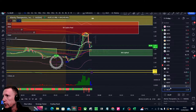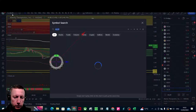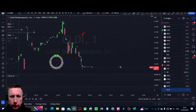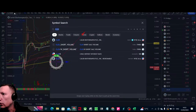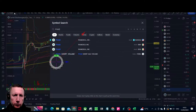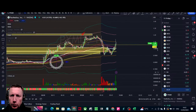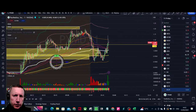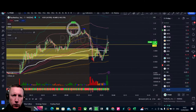Okay, anything else kicking off here? CLDI, heard that one before. No volume in that for me. Yes, PXMD, anything going on with that? Oh, possible sell side on PXMD here. Mind you, there's not a lot on it. It's a 120 play.